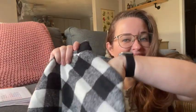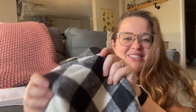I've had many people compliment me when I wear it, and they even say, wow, that skirt looks so warm. Also, it has pockets, so I mean, what else can you ask for? It's a win in my book.